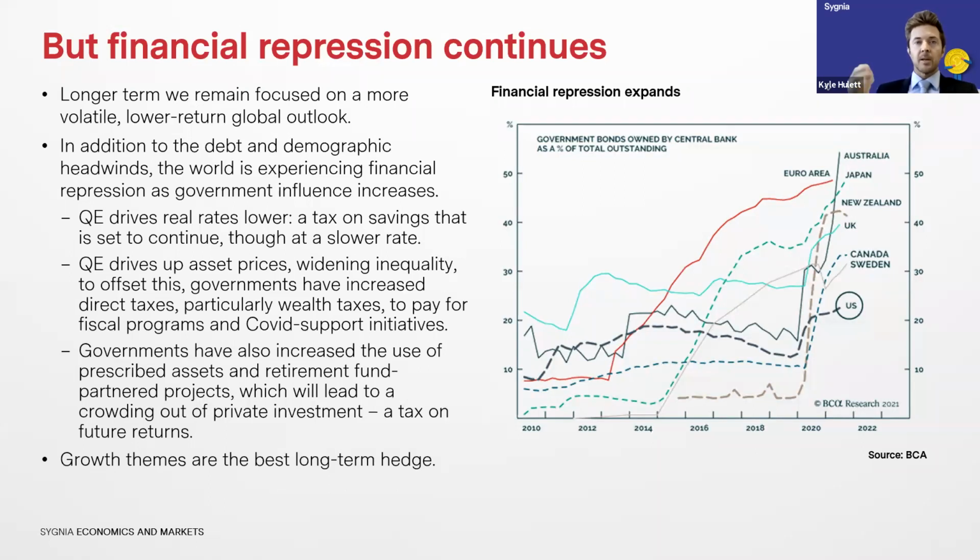they now own. Basically, extra demand coming in, they're buying bonds where there is no demand, pushing up the price of bonds, which pushes down the yield and allows you to borrow money cheaper than otherwise you should be able to. Canada and Sweden next, they're sitting there around 30%, and the US at 20%.